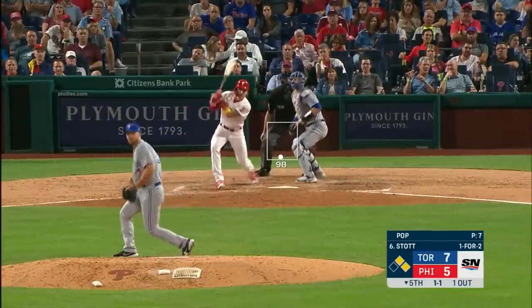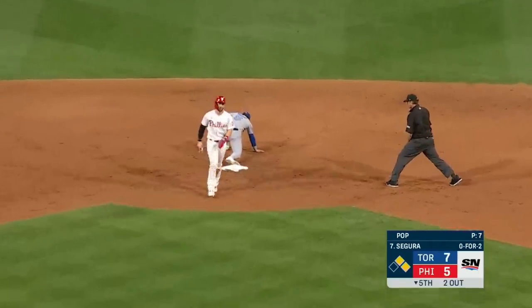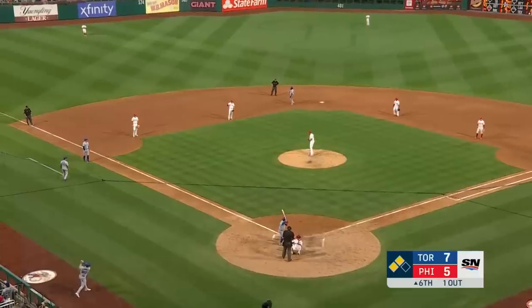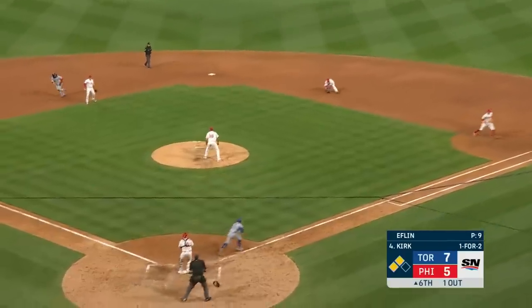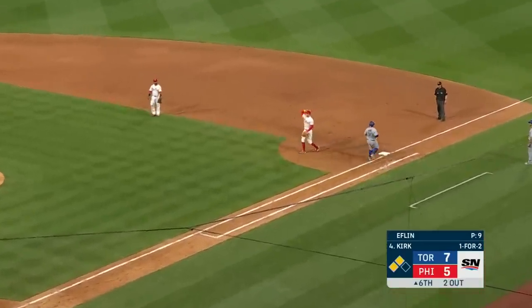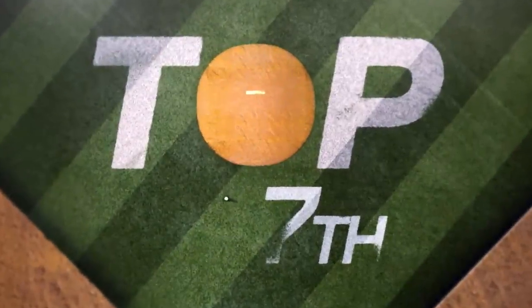He didn't do it that time. Liner to center, but right at Springer. Throw to second. Got him! Bryce Harper gets doubled off second base by George Springer. Now it's Alejandro Kirk, who has walked and scored, had an RBI single, and grounded into a double play. And he hits a ground ball to second. Springer coming home. They will take the out at first. So Kirk with an RBI ground out. To third comes Guerrero, and it is now 8-5.